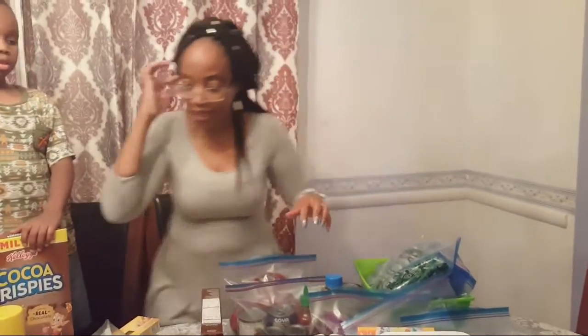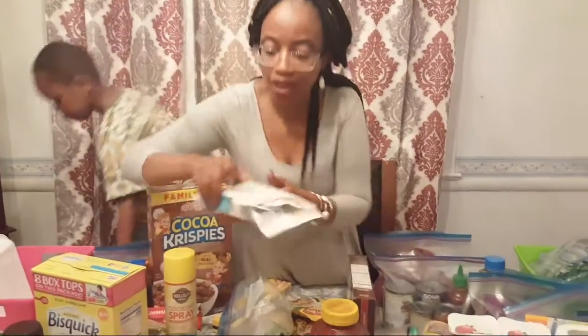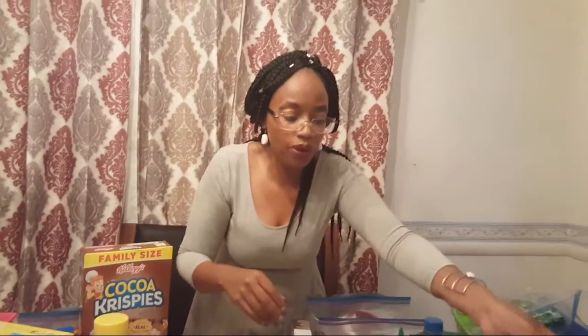So lastly, just a couple of things that we had in this bag. Wet wipes, just because when you're on the road and you're traveling, you need to wipe your hands.